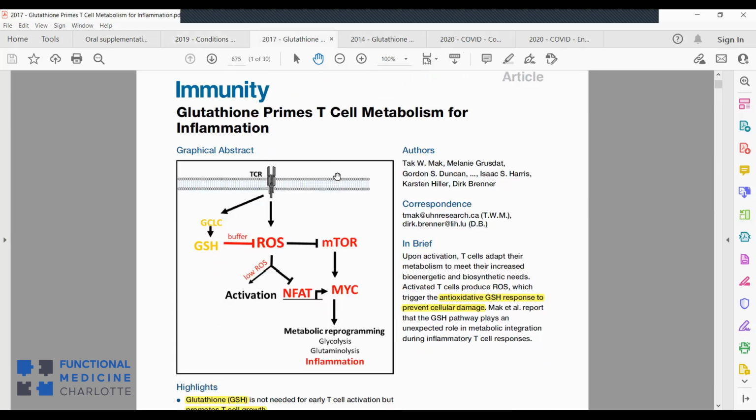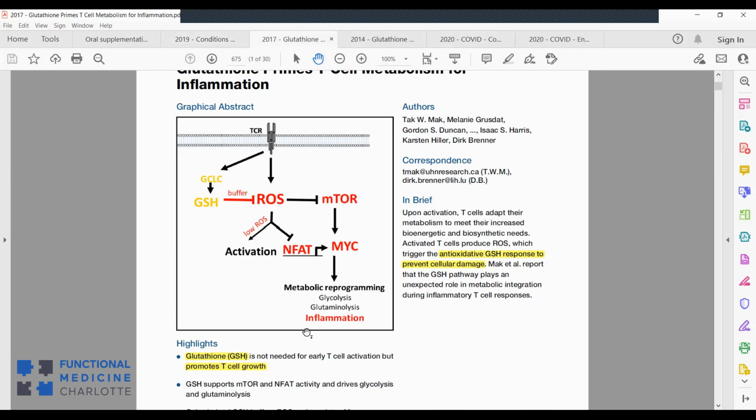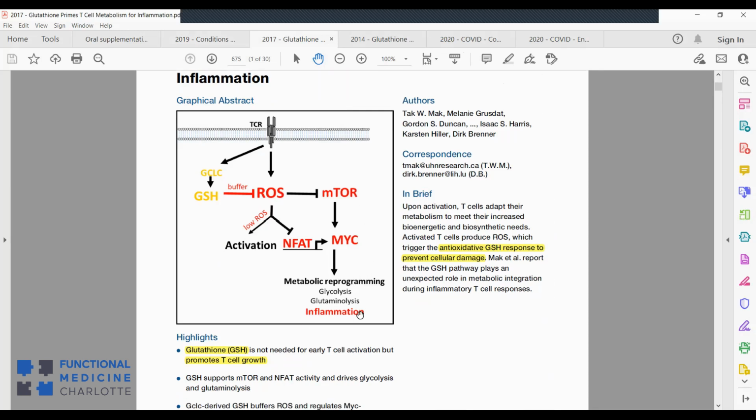Another function of glutathione: glutathione primes T cells for inflammation. So it's not needed for T cell activation, but it promotes T cell growth. So in the context of infection, in last week's video, we talked about testing for T cells, right? And seeing T cell immunity.